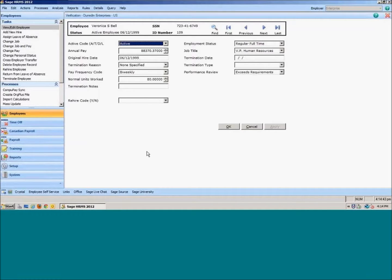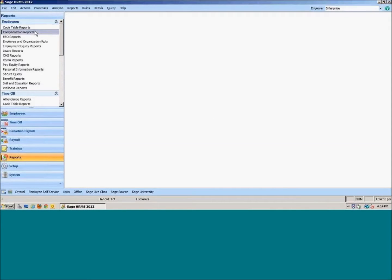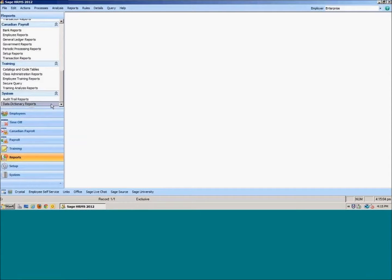From an actual reporting side, one of the nice things about the system is it really comes with all the necessary reports you'll need to get started and really utilize the system. It comes with hundreds of reports. When I click the reports section, if you notice, the entire menu changed here. All these different reports come with the system. Again, we give you the data dictionary as well as the ability to track and create an audit trail, meaning that anytime a field has changed, you can very easily check that out and go through.